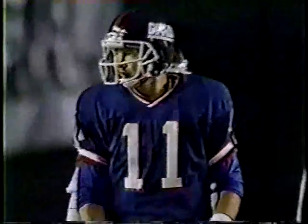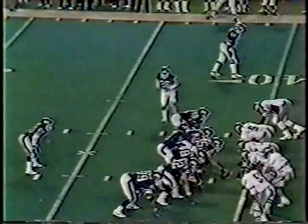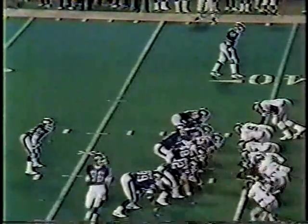Second down and 8. Manuel in motion. And Manuel on a play designed to break behind Bavaro gets bottled up, runs into an Eagle defender, and isn't there for the delivery.